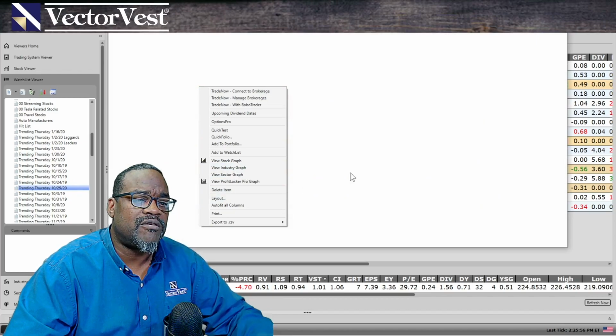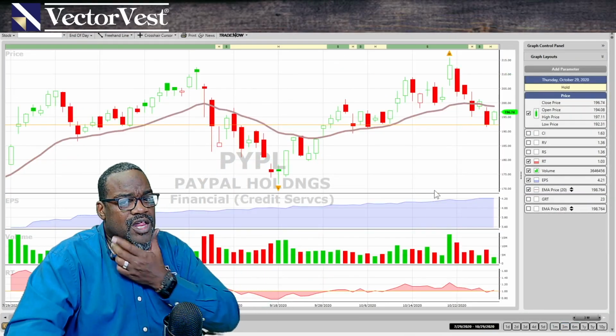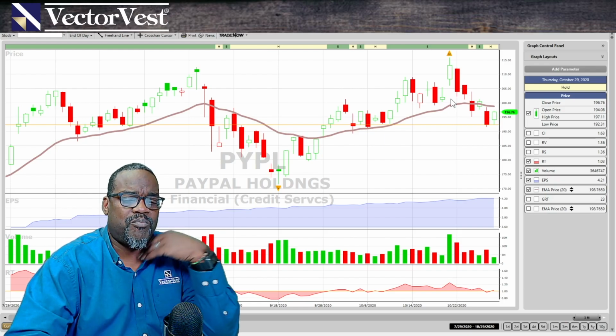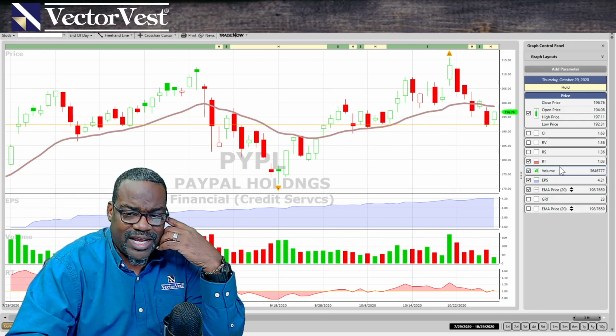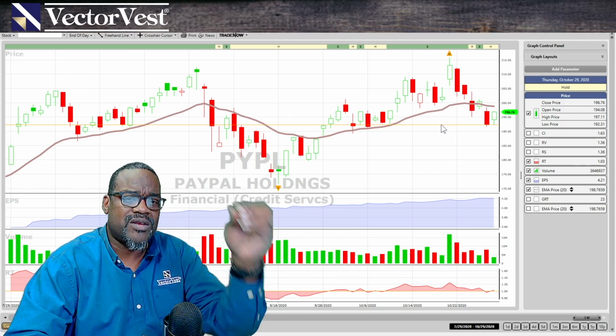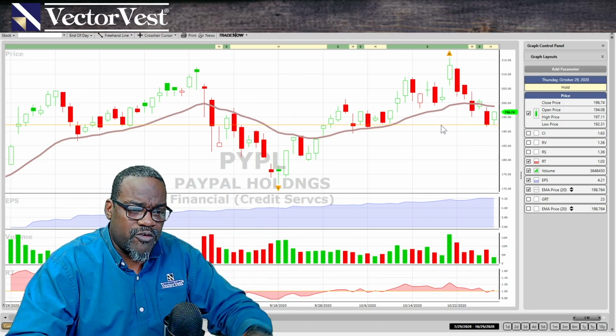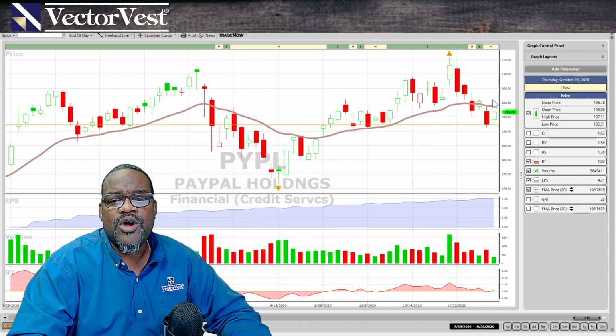Let's go view them in the graph, and put them on a 3-month graph. PayPal. Look at that news about Bitcoin being offered through PayPal. I like that the RT is currently above 1. It's not above the 20-day exponential moving average, but with the Bitcoin story could be a catapult to start to move PayPal higher.